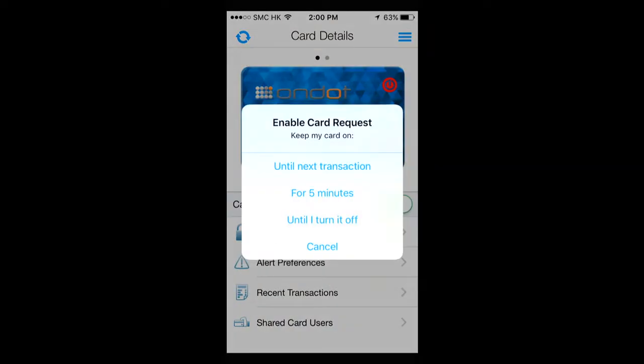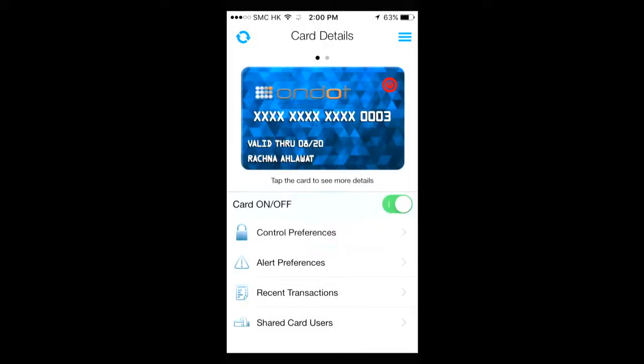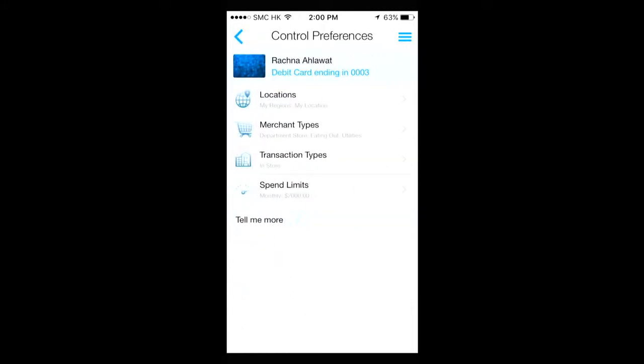This helps satisfy those conditions when we are not able to find our cards at times and we've misplaced it temporarily. We don't want to call our issuers to get the card hot carded, but the control of switching that card off is in our hands. Now, turning the card back on is again one tap away. And at that point, my issuer can decide whether I have options like open for only next transaction, or open for a certain time period, or until I turn it off. Let me go ahead and select that option. Now my card is back open for use. But let me show you some of the advanced control offerings that we have taken to the marketplace.